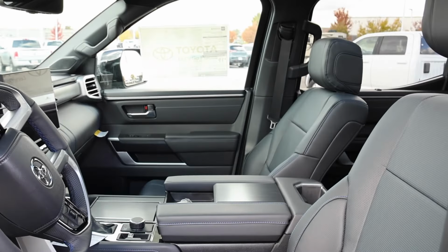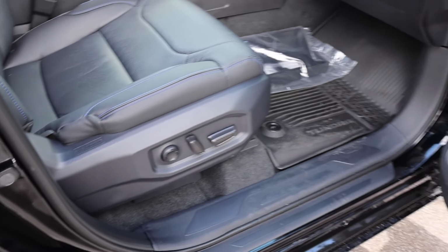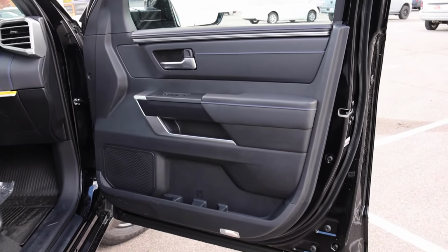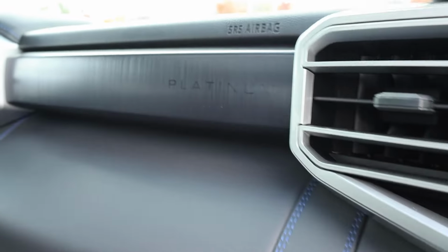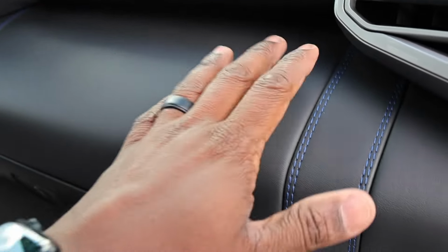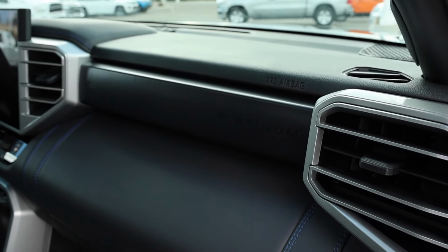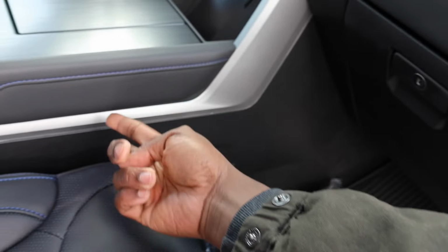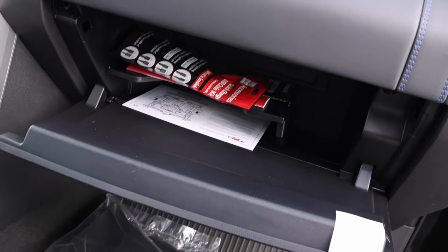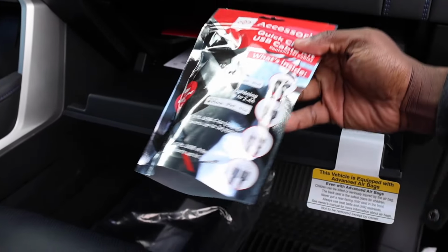Let's go ahead and check out the passenger side. This seat's gonna be a 12-way, including the lumbar. And as you guys saw, that blue stitching is on this side too. And here is the trimming that they give you. You can see a little bit better up here. It says Platinum. More leather. Now this is hard plastic, and if anyone that has bought Toyotas, Toyota loves hard plastics. They just do. More leather on the side here. That's silver. And there's your glove box. You guys can see your cables right there.